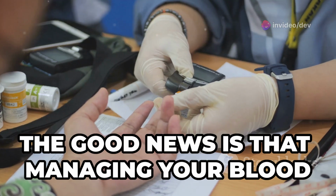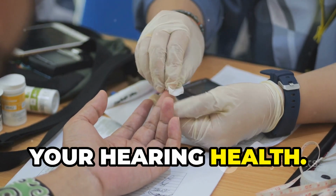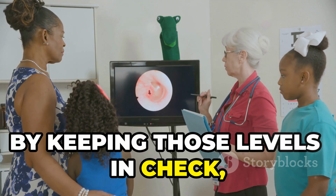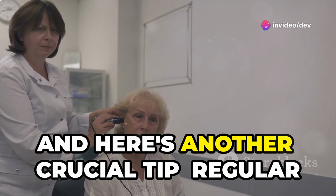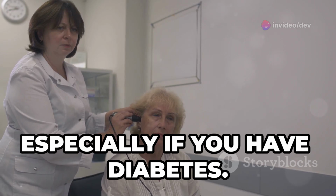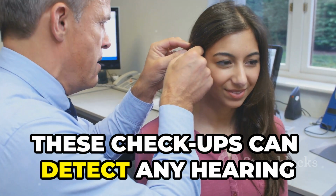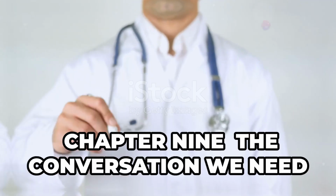The good news is that managing your blood sugar is like turning up the volume on your hearing health. By keeping those levels in check, you're protecting those delicate structures in your ears. And here's another crucial tip: regular hearing checkups are essential, especially if you have diabetes. These checkups can detect any hearing loss early on when treatment is most effective.